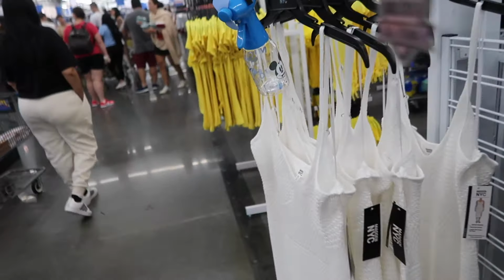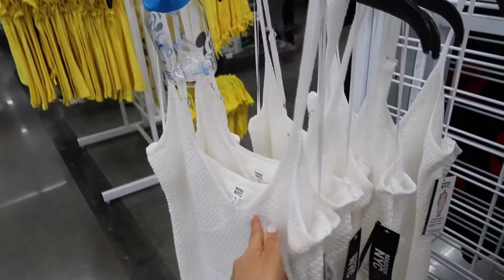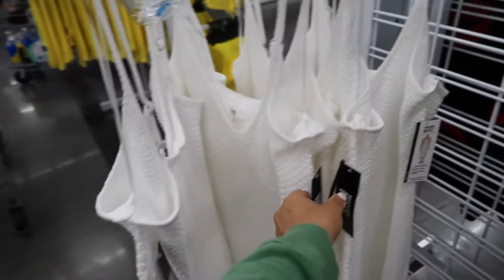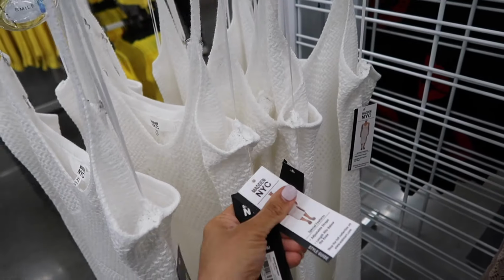New crochet dress from Madden NYC. So this one has the thin adjustable straps, that plunging V, corset style sleeving with the slit, same around the back, and they are $20.